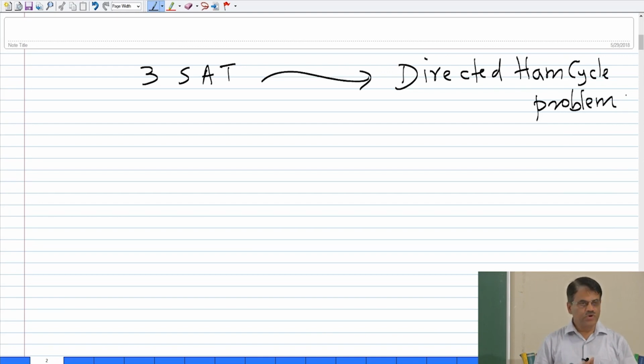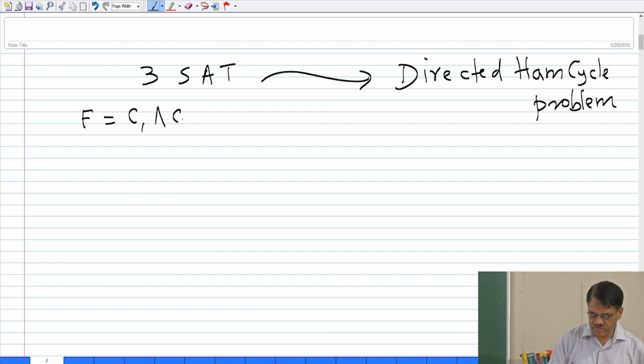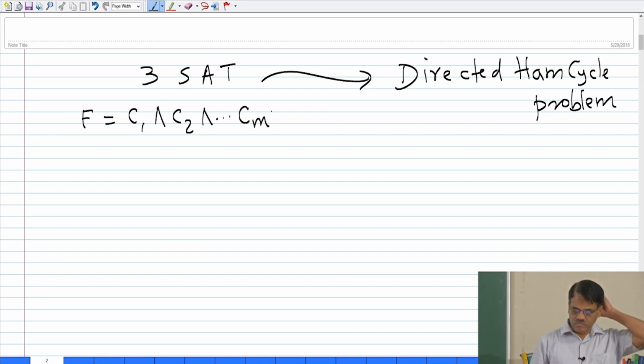What is the input to a 3 SAT instance, the Boolean satisfiability problem? A Boolean formula which is a conjunction of clauses. So I am given a formula which is like this, on n variables.